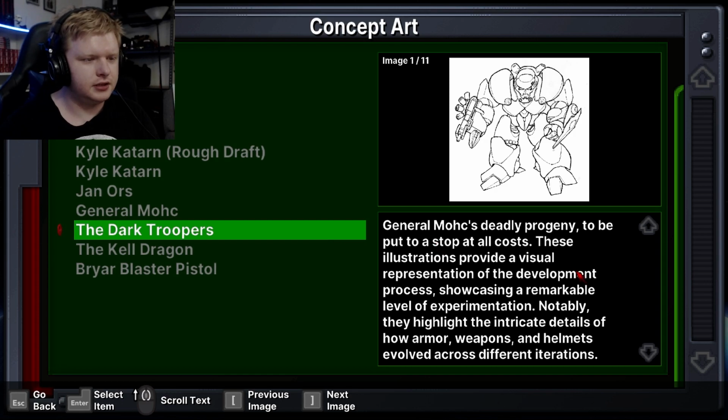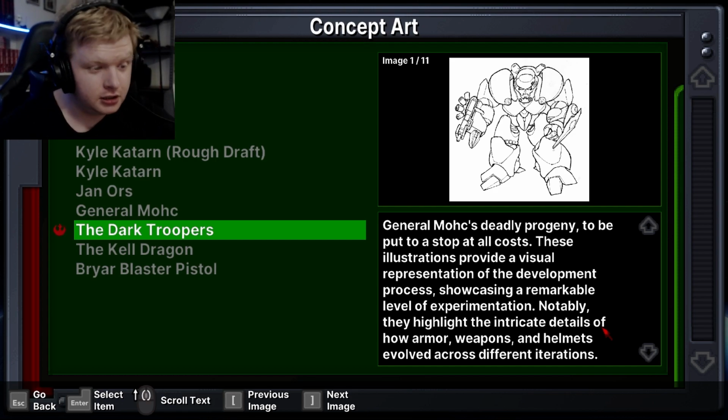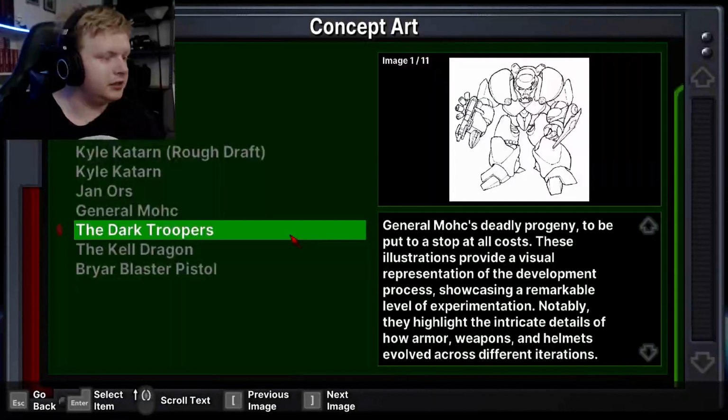The Dark Troopers. General Mock's deadly progeny to be put to a stop at all costs. These illustrations provide a visual representation of the development process, showcasing a remarkable level of experimentation. Notably, they highlight the intricate details of how armor, weapons, and helmets evolved across different iterations. Oh, this will be cool.